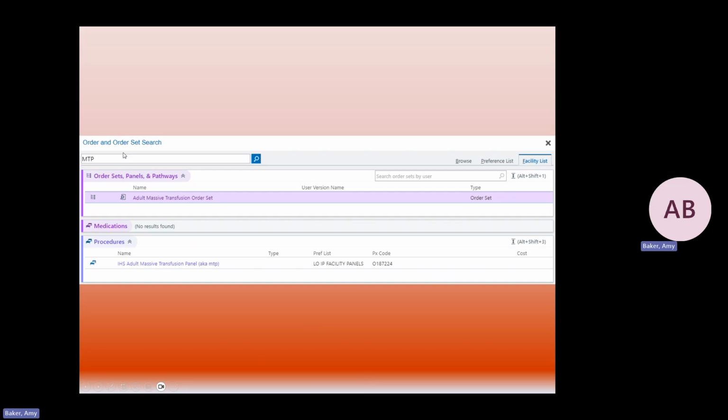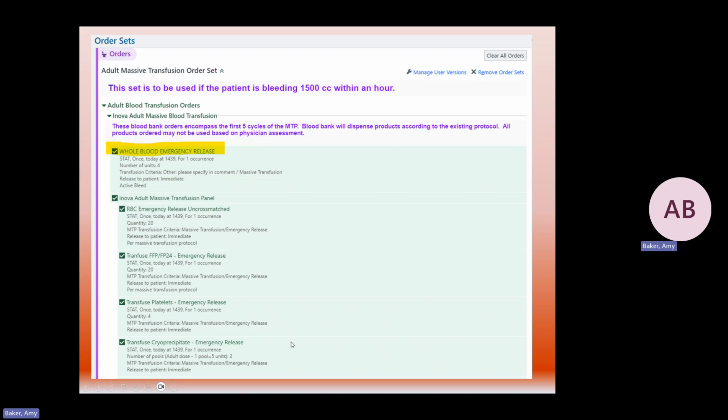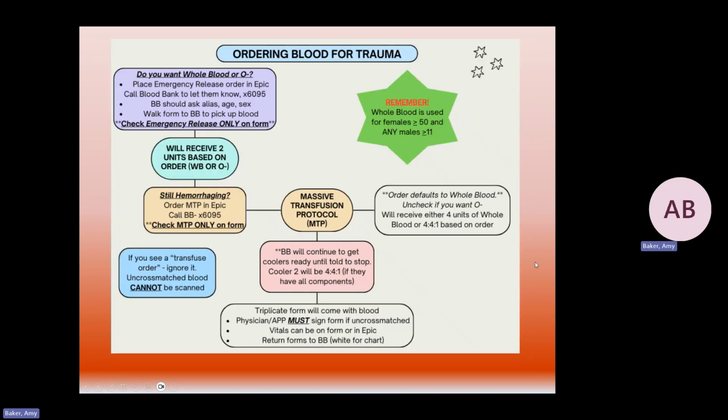If you put in MTP in the search bar and you switch again from preference list to facility list, you will see right here the adult massive transfusion order set. You click on that and you can order the MTP here. This is a copy of what it looks like. As you can see, the whole blood right here is automatically checked. If you do not want whole blood, please make sure you uncheck that so they will not send you the whole blood. Okay?